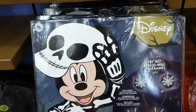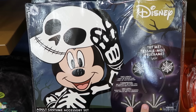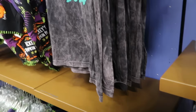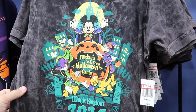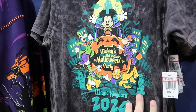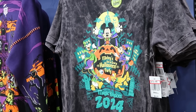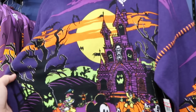Underneath there is the adult costume accessory set. Really cool where you get the hands. These actually light up the ears. They are only $15 a piece. And then yet another glow-in-the-dark graphic t-shirt in the adult section. Also for Mickey's Not-So-Scary Halloween Party, we have Mickey, Minnie, Donald, Goofy, and then of course we have Pluto, Magic Kingdom 2024. That one was originally $35, now only $12.99.